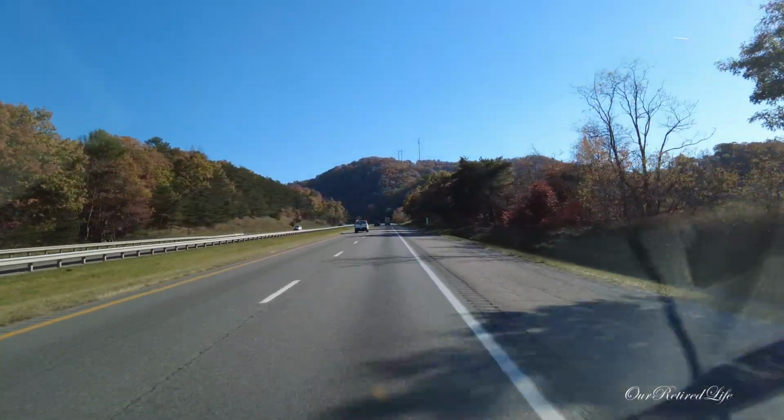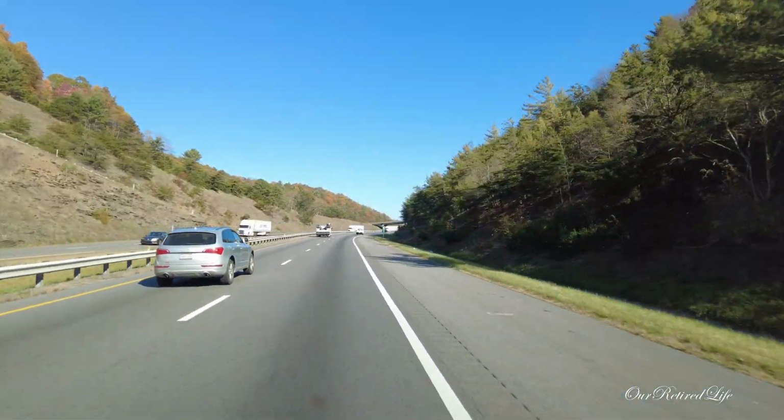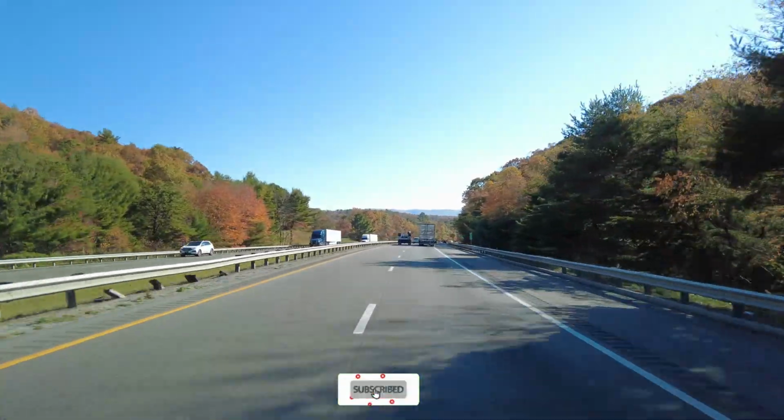Further along, we approach the Big Walker Mountain Tunnel, which opened in 1972. This tunnel cuts through Big Walker Mountain, and is part of the scenic beauty that defines this region.